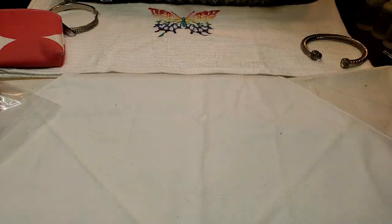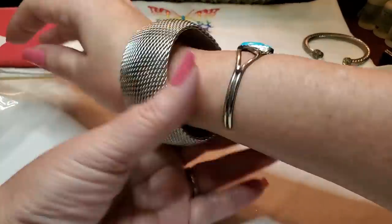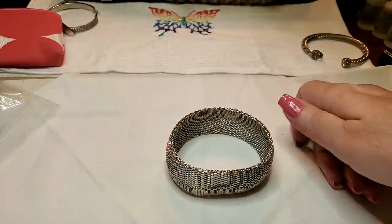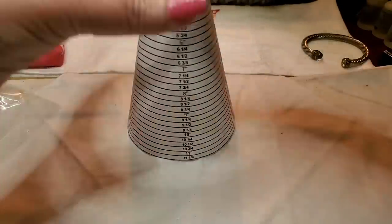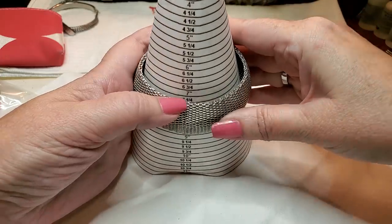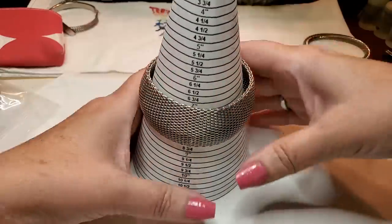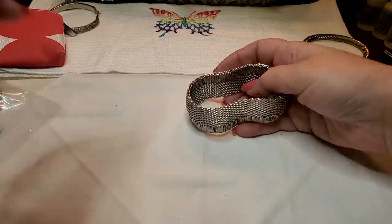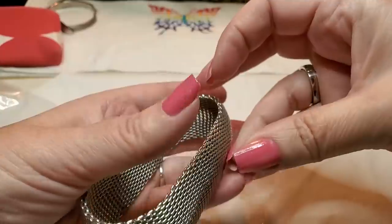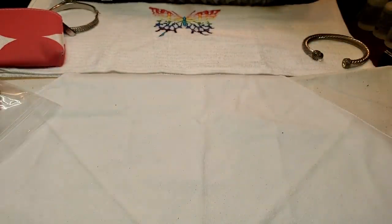Okay. Look at this one. Oh, love these mesh rings and bracelets. Oh, this is cool. Oh, it's too big for me. What a bummer. Wow, what size is that? Let's see what size it is. It's got to be like a 7 3/4, between that and an 8. Yep. That is so cool. I'm so mad it doesn't fit me. I love this. Wow. Okay, well, I'll have to put it in one of my stores.